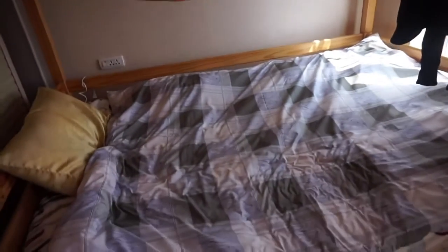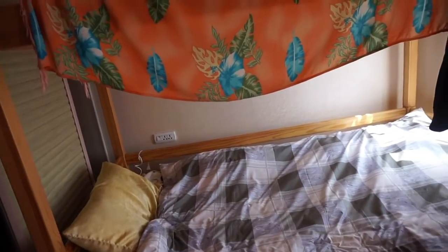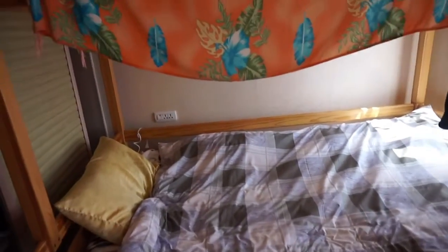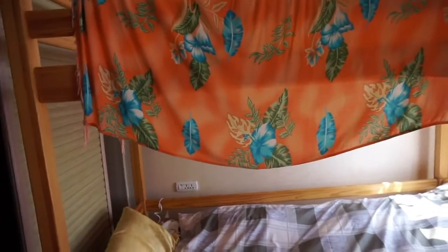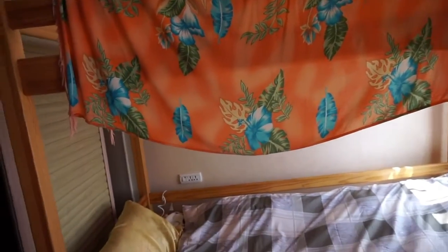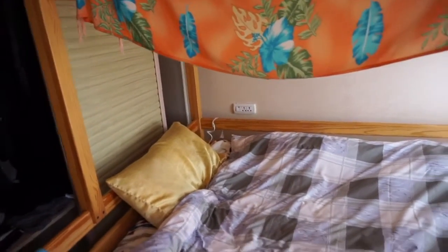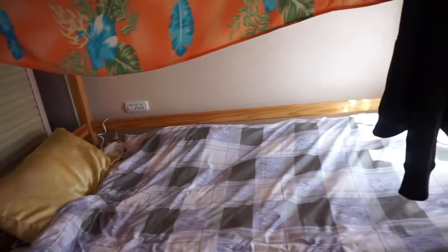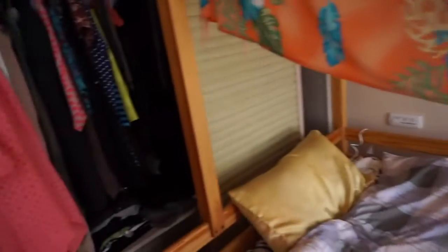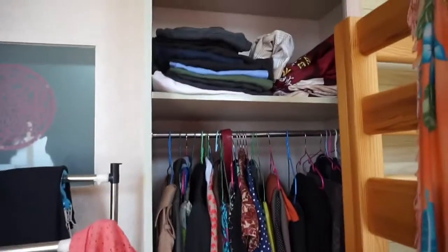So I sleep on the bottom bunk here. I have two bunks, which is handy if I ever have guests or my parents visit, which I doubt they'll visit while I'm actually here in Liupanshui. Maybe if I decide to move somewhere else, they'll visit. It's not super exciting here. It's a little sleepy, but it's nice. I like it. It's a nice starter city, a nice introduction to China.